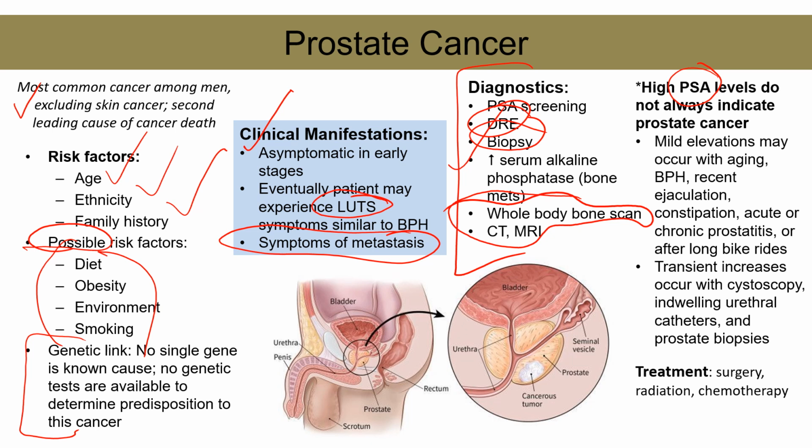So there are lots of things that can cause an elevated PSA. For example, mild elevations can just occur with aging. So if you're an older patient, you just may have an elevated PSA but not really have any other issues. BPH can cause it to be elevated. If you have ejaculated recently, you can have an elevated PSA. If you have acute or chronic prostatitis, or even after a long bike ride, all of those things can cause an elevated PSA, which again, PSA level on its own is inconclusive.